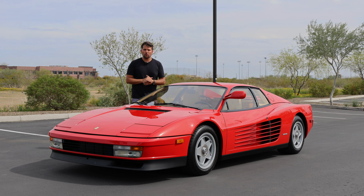Now, one of the big changes they did was they moved the radiators from the front of the car, which meant you had more space in the front of your Testarossa for your six-piece luggage set that this car will include in the sale. And they moved the radiators to the side of the car, which is why it got so wide here in the rear.